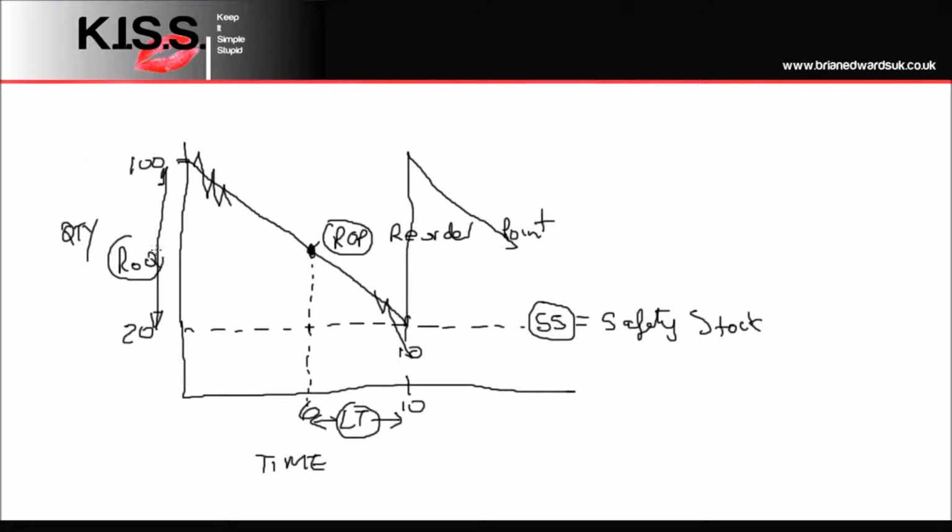So these are the important parts on this chart, and your supply chain manager must understand these. It's no good just understanding how your particular computer system works. You need this fundamental understanding.